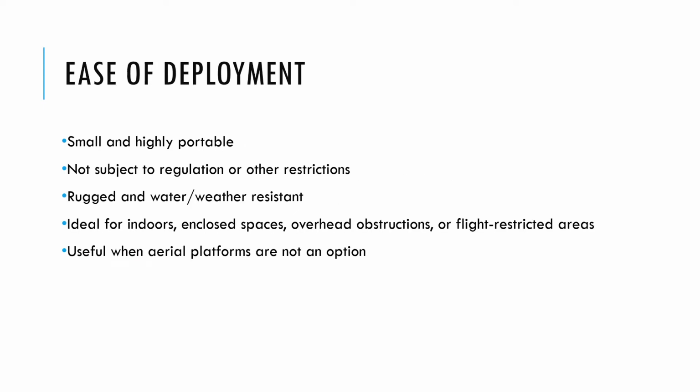While UAVs are widely used for aerial data collection, they're not without their limitations. Aside from the cost of required hardware and software, UAVs require skilled, licensed pilots and strict compliance with federal, state, and local regulation. In addition, there are many cases where an aerial platform simply isn't a reasonable option, such as enclosed spaces, areas with overhead obstructions, or flight-restricted areas. To make matters worse, any kind of inclement weather can completely derail UAV operations.